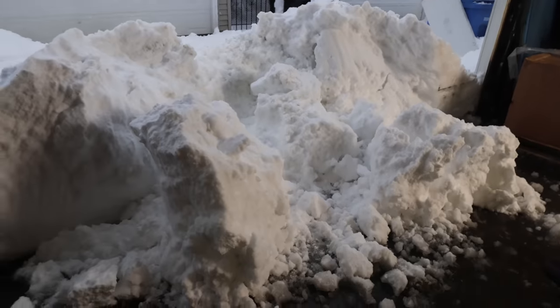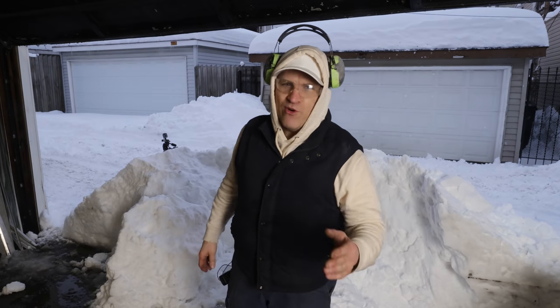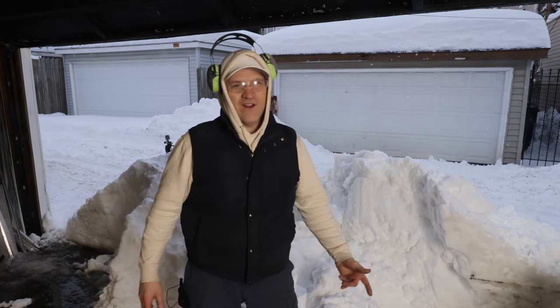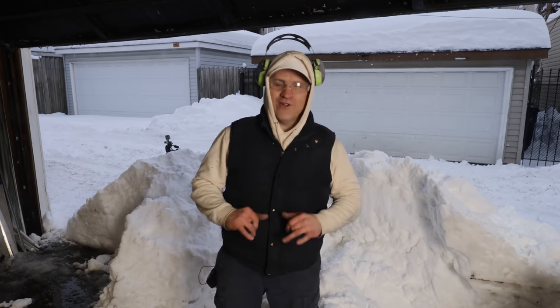So, there you go. That's what it looks like to use a small jet engine to try to remove snow from in front of your garage. Definitely not the preferred method of snow removal. My machine for sure works better.